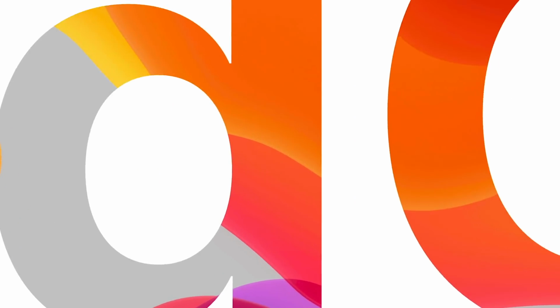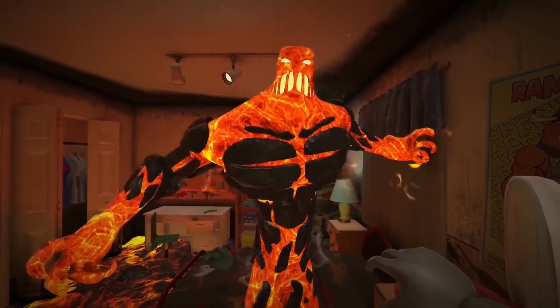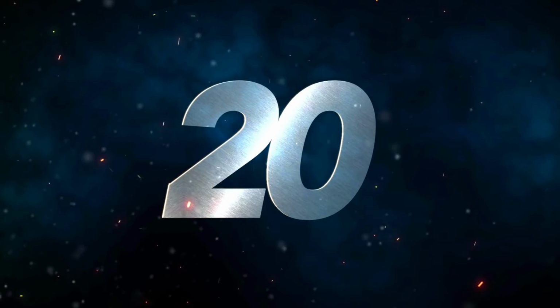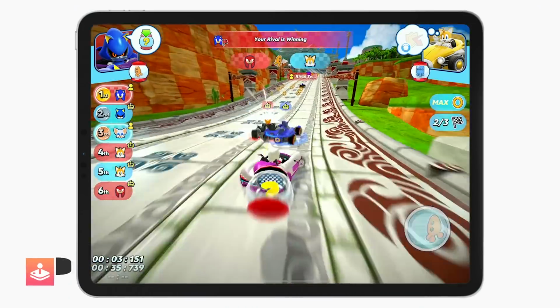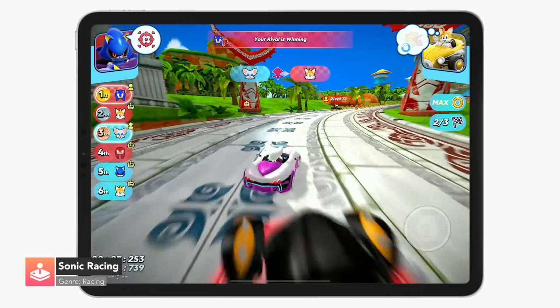Apple Arcade has officially landed for iPadOS users, so today I'm going to be going through 20 of the best games to play on iPads. Number 20, we have Sonic Racing. Sega have brought Sonic Racing to mobile as an exclusive title for Apple Arcade.